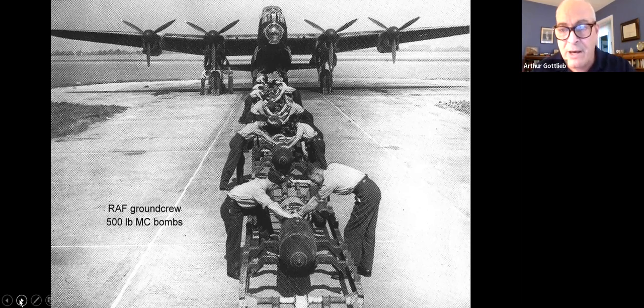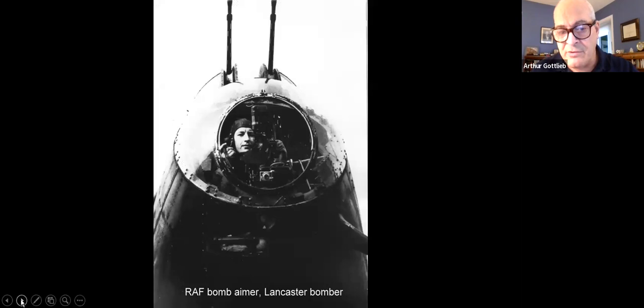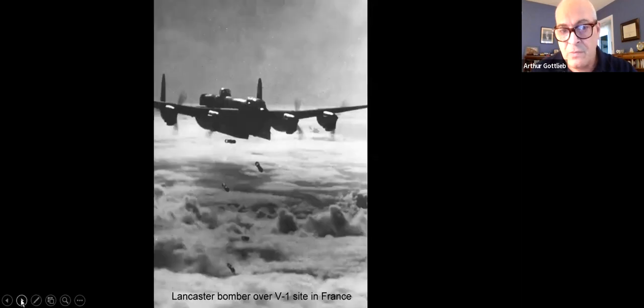Okay, so here it is. They're preparing these bombs and getting ready to hoist them into the aircraft for release, right? This is a Royal Air Force Lancaster bomber. There's their bombardier, right? He is looking out. And there is a Lancaster bomber dropping what is referred to as a stick of bombs. You see, this is what the whole thing's about.